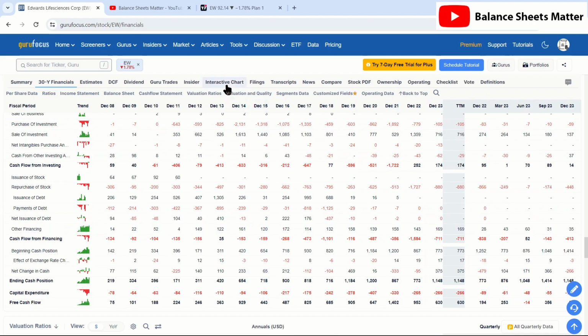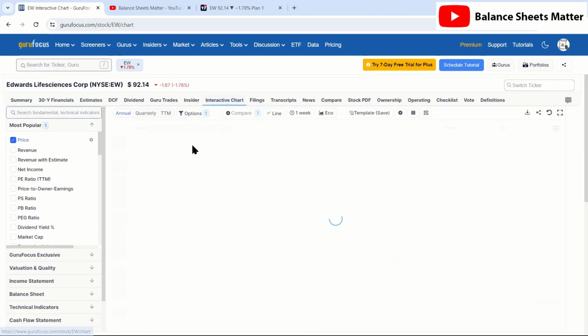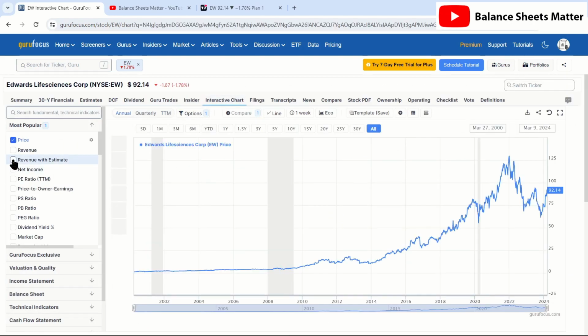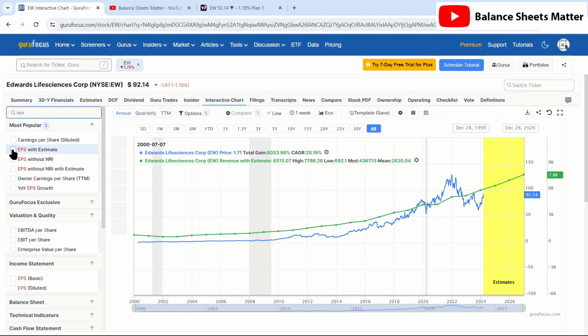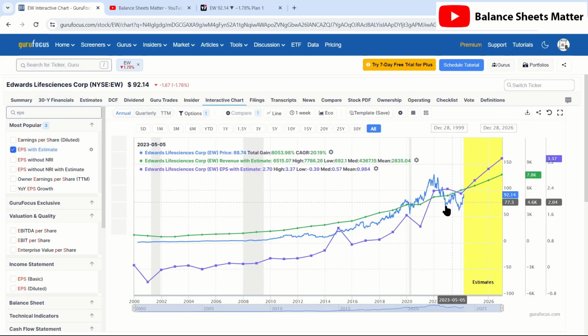But let's take a look at the interactive chart here and my relative type of valuation that I like to take a glance at. So we look at the revenue with estimate we already have there, and you can see that 10% here. Now let's get the EPS with estimate up as well. And yeah, we're in line, growing long-term. The EPS is still growing basically 10% per year. But you can see sometimes you get this. Let's just take the revenue off here.